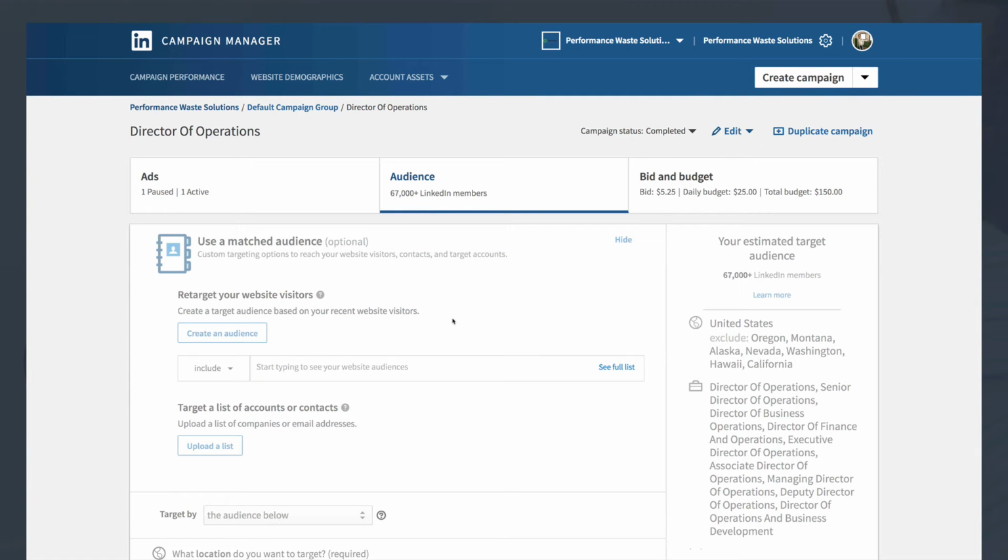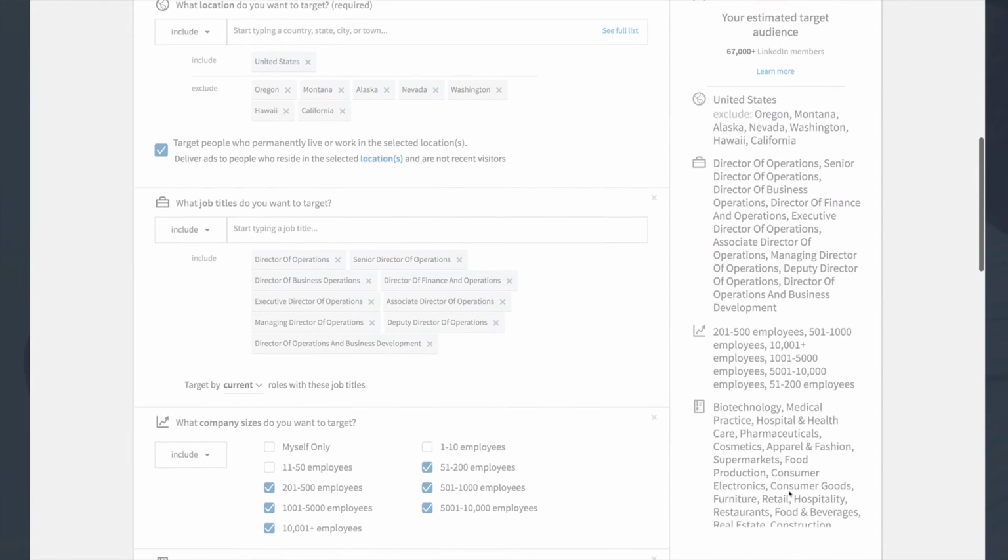Notice this retargeting audience. In here, we have 67,000 LinkedIn folks, and we've basically said we want to do the U.S., but exclude these states, and here are all the different individuals that we actually want to go after. We want director of operations, senior director of operations, all these different titles. Then we say we want to see companies in these industries, so biotech, medical, hospital, health, that have at least 50 employees, which you can see right here. So we built this audience specifically geared toward the people that we know will purchase from us.